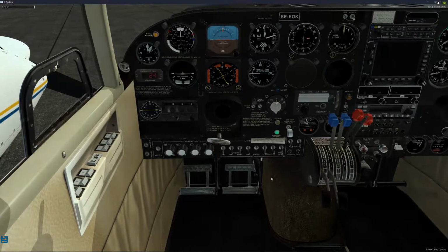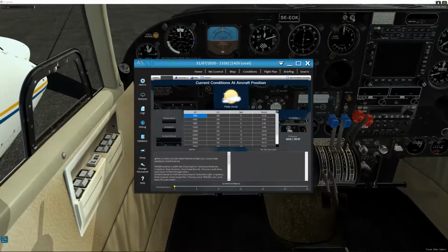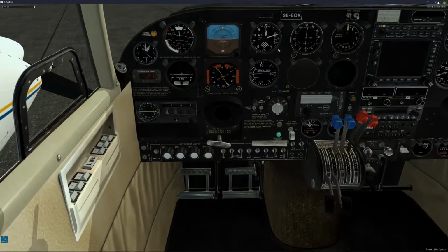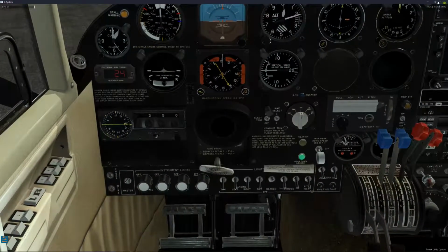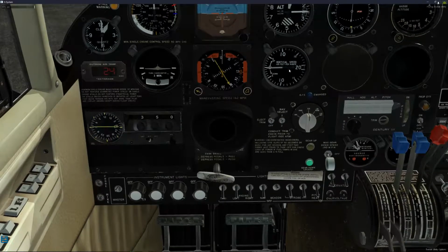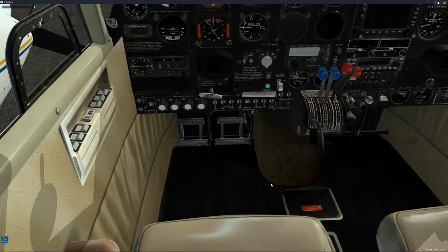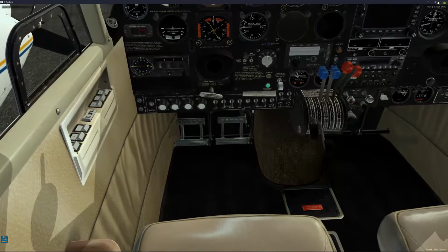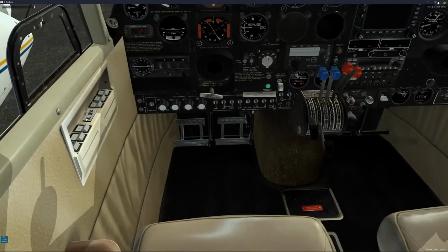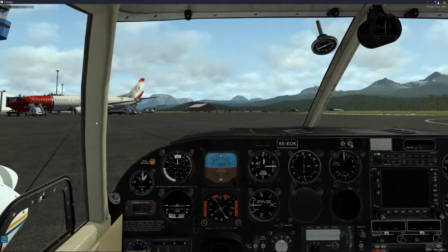Throttles up a little bit. The QNH is 1015, which is quite high, 29.97. So we want to be 29.956, probably about there. Okay, so throttles forward, and they're on. So we've got a good start on the left engine.